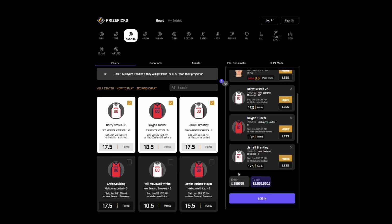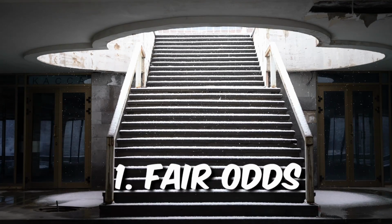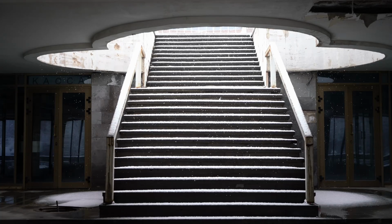Before we get to that, there are 4 key steps to understand how to win on PrizePicks. First, you have to understand fair odds. Then, I'll show you why you guys who are constantly playing 2-pick entries are doing it all wrong. Then, I'll show you what you should actually be doing. And finally, how to do it.